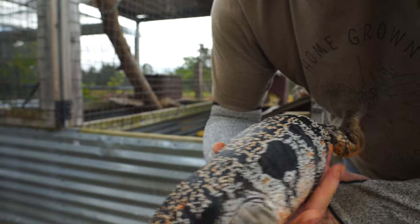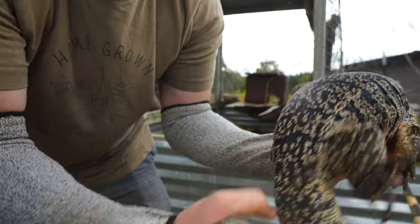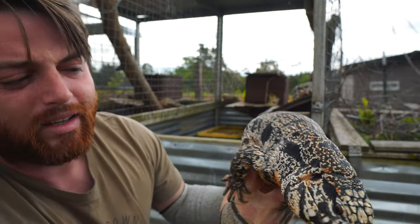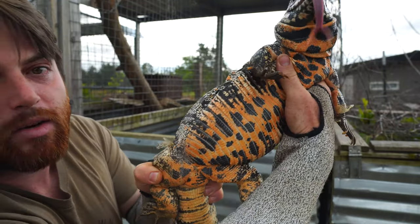Beautiful tri-bred female. Her arm hasn't shed. Oh, there we go. Her tail hasn't shed, but we're not gonna mess with that. You only want to mess with their shed if it's hanging off. Check out the colors on her belly.